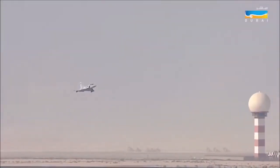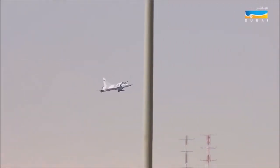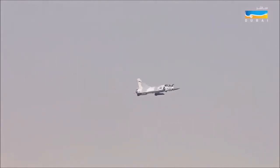They can talk with each other, and of course the very distinctive shape of that big delta wing as well produces a lot of lift, so also provides a big area to carry a lot of ordnance. So here coming in from the left, the Mirage 2000-9.